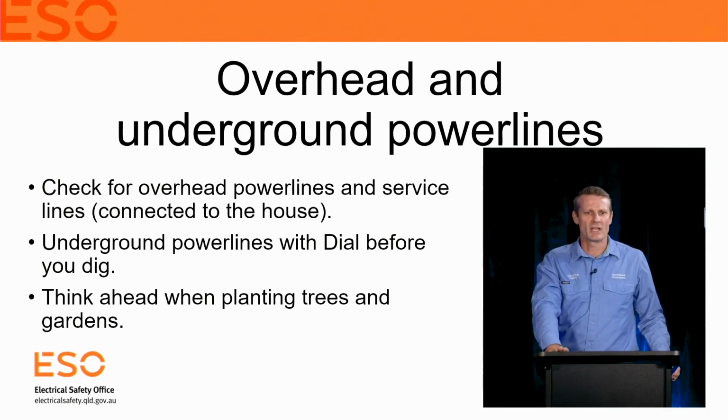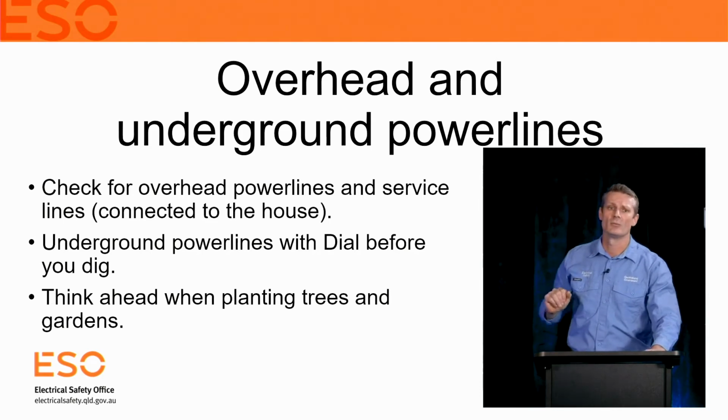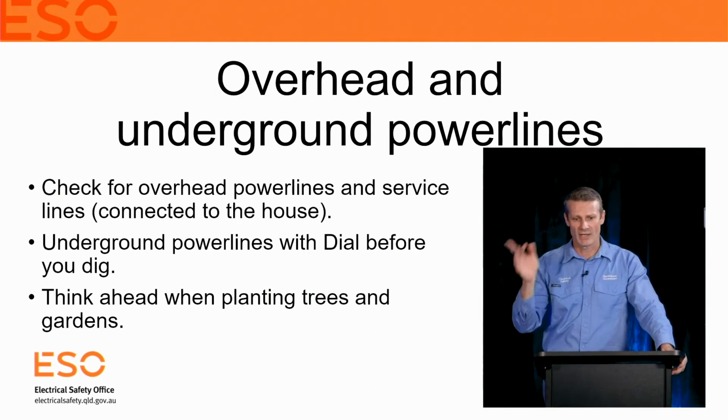So, and just think ahead when you're planting those trees and gardens, so they're not growing up and into power lines or into your overheads and where they may be. So have a think about that. Always be prepared and just be aware above you.